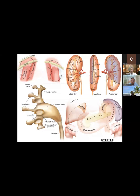This is a picture which I always keep in front when I'm doing a PCNL. And really, we have to know where we're making the puncture and what the surrounding structures are, which you can face and avoid injury to those structures.